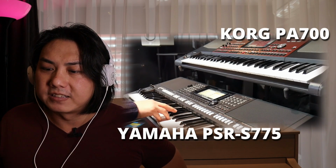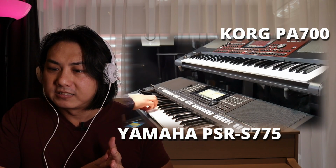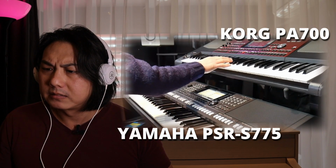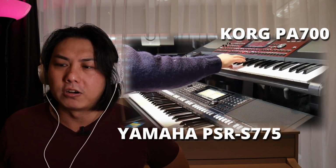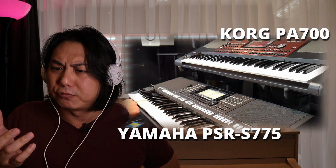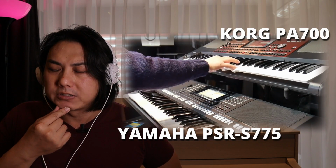The violins, you can really hear the bowing and the vibrato of the strings on the violin here. This violin sound on the Korg is really outdated. This is the kind of sound on the Korg you'll find on 15-20-year-old Yamaha keyboards.